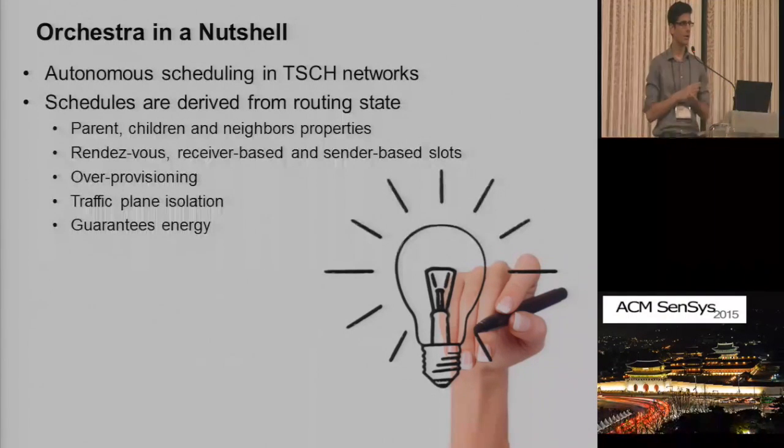We have per traffic plane over-provisioning of our schedule. What this means is that the over-provisioning part is because we want to support any type of traffic that's unknown a priori, very much unlike what's done in WirelessHART. So we do over-provisioning, at the price to pay in Orchestra. But the nice thing is that we can do that per traffic plane. So every traffic plane has independent schedules that are produced, and each schedule and traffic plane is going to cycle independently and not interfere with each other.